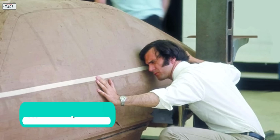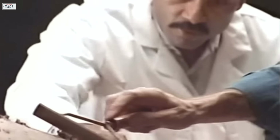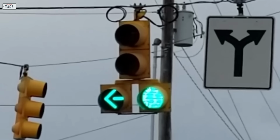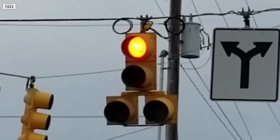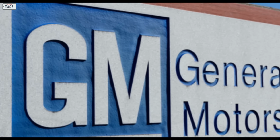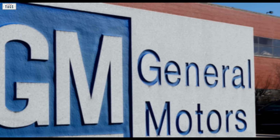1993. Design work for Chevrolet's upcoming sedan was completed this year via Wayne Cherry. During the design process, Chevy had decided it wasn't interested in pushing the styling envelope with its new sedan. The targeted demographic for the new car was closely questioned in clinic sessions, and mostly expressed they were not looking for an overstyled or otherwise polarizing design. That said, the upcoming sedan would skip a zoomy appearance and go for one a bit more subdued. Shortly thereafter, the final design rendering moved on for production.